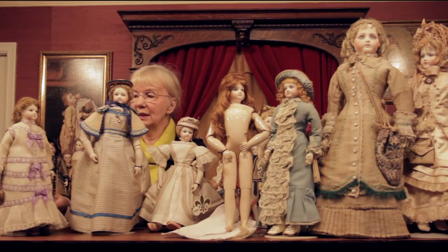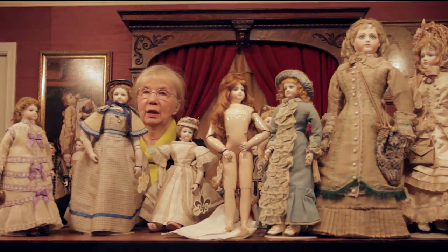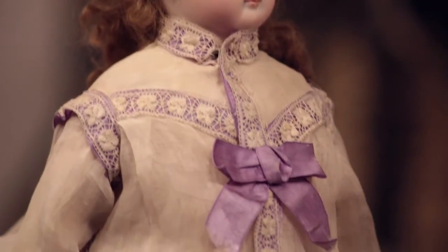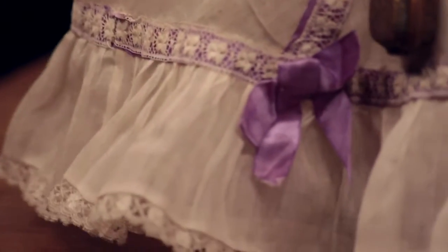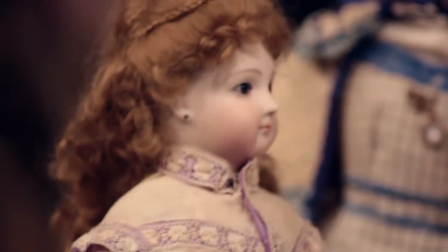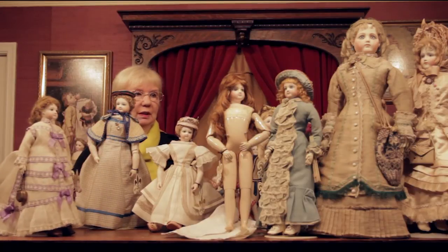And then a very classic doll from the Gimot company. If you remember a while ago, I said to you that a very primary color that was used during this mid-1860 period was this mauve color. And here she is in this wonderful sheer muslin day dress with a demi-train and decorated with mauve embroidery and ribbons. Just a wonderful, wonderful example all the way around.